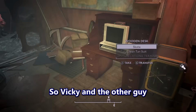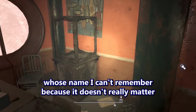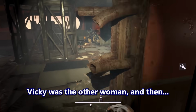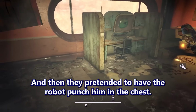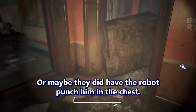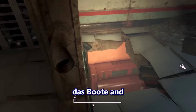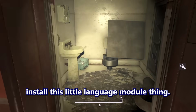So Vicky and the other guy, whose name I can't remember because it doesn't really matter, were cheating on each other. Vicky was the other woman, and then they pretended to have the robot punch him in the chest. Or maybe they did have the robot punch him in the chest. And, yeah. Alright, well, we got the module. Let's go back to Das Boot and install this little language module thing.